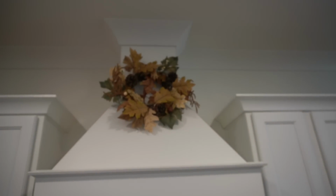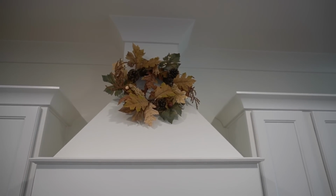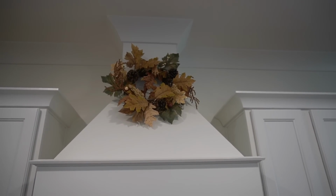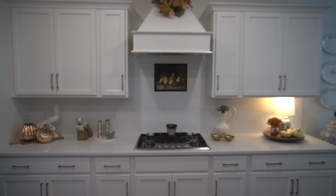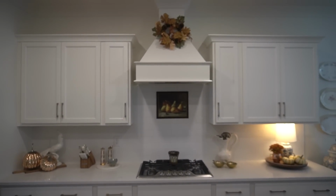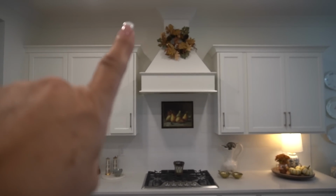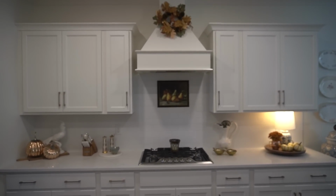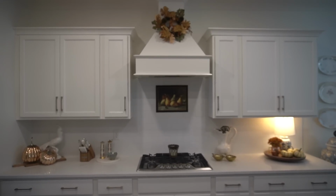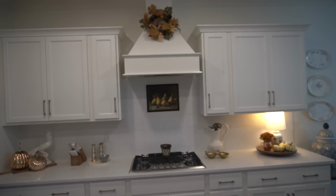Oh, and then up above, I hung this really sweet fall wreath that lights up. It'll be lit up during my fall home tour, but it's just the perfect little addition to this area here. Not too overwhelming. I really wanted, and next year I'll probably do the top of the cabinets, but you know, it takes time to collect that kind of decor. So I'll probably be picking stuff up this year for next year.